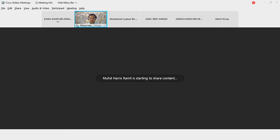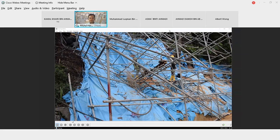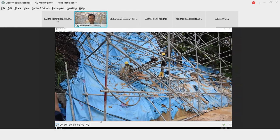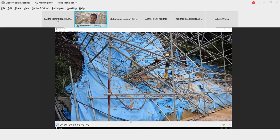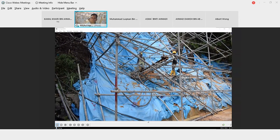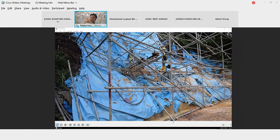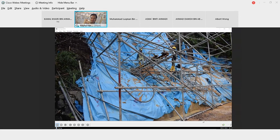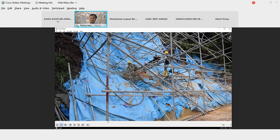Okay, so this is how they do soil nailing. First of all, they create the hole. They're going to drill. Once they drill, after that they're going to put in a bar. Once they put in a bar, they put concrete inside the hole so that the bar can bond with the concrete. Say T32 or T25 mm bar.